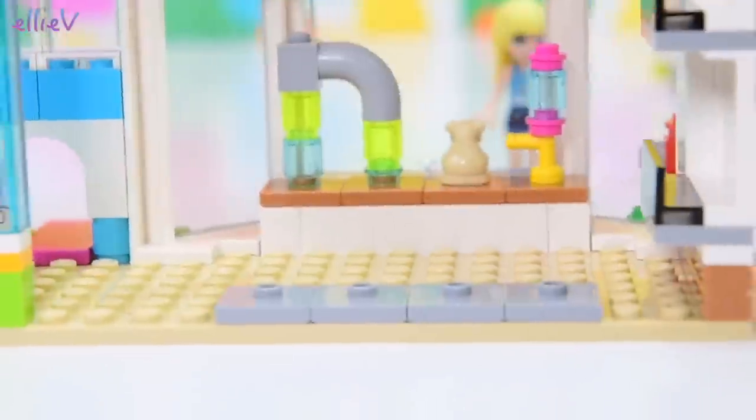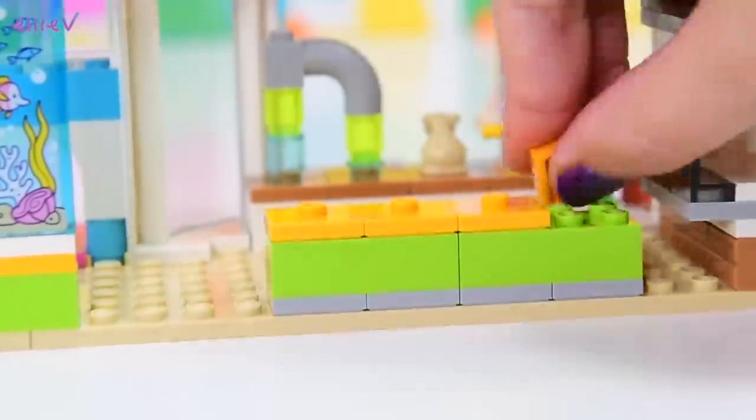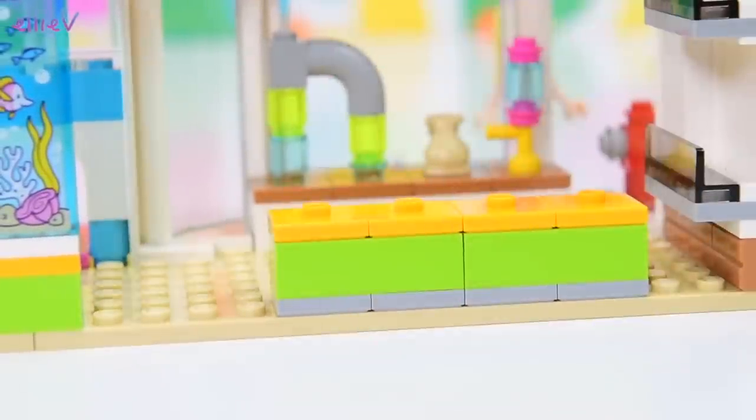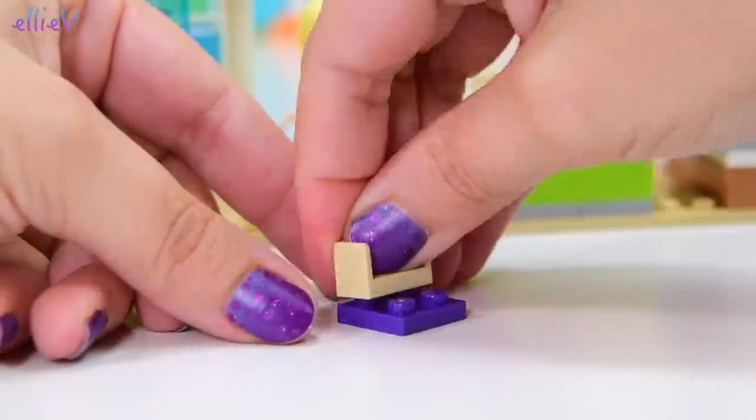Oh, and a water bottle or a feeder for a little rodent, for a gerbil or a hamster. Now, these are cool because they actually pop off, so you can take them in and out if you're setting up the store and playing with it.